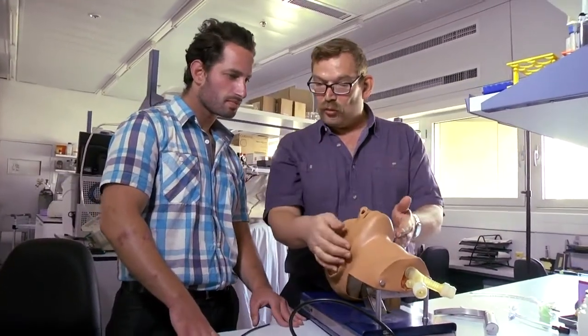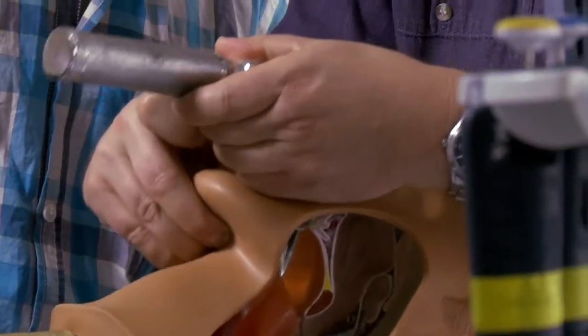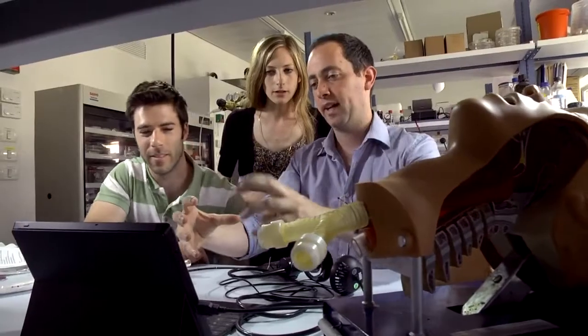However, anatomical variations or secretions can limit visibility and lead to clinical complications. It is clear that we need another solution.